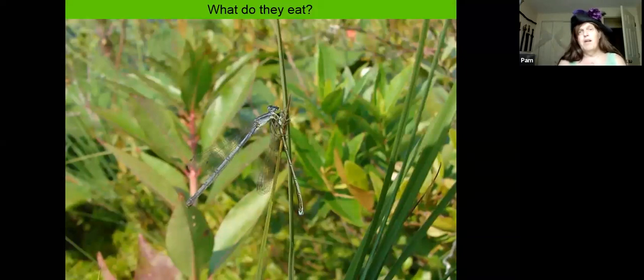A bit more basic biology. What do they eat? The short answer is anything smaller than they are. This is a female damselfly eating a different species of female damselfly. She's already eaten the head. The head's a tasty part, where the brains are, so it's all sorts of yummies in there. But she will basically eat this other damselfly like a popsicle. She'll just work her way down until it's totally gone, and she'll eat it in one sitting.